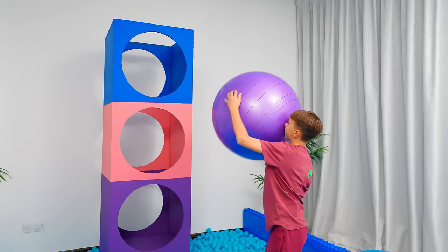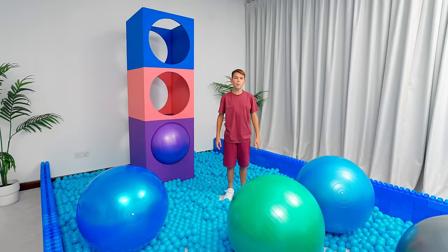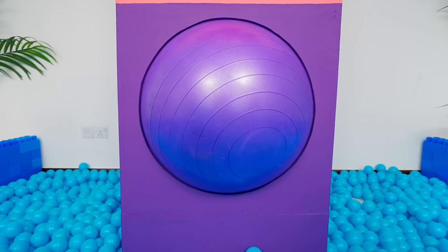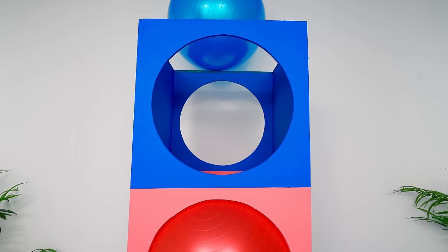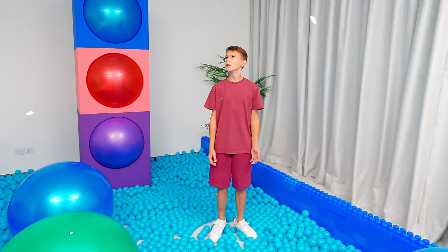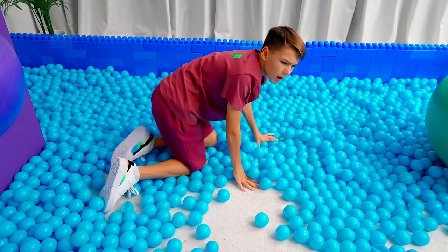Attempt one. Yes, ball number two. The last one is blue. I did it! Wait, but where's my shape? Try to find it. Find where? Really? There's so many balls in here. How am I supposed to find this little shape?